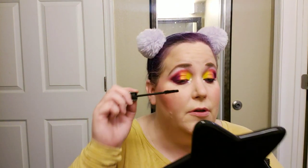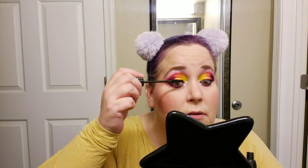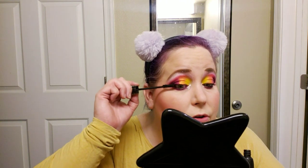So I'm just gonna put on some mascara real fast, and then we will get to the lip color. And I have no idea which one I want to wear. I thought I wanted to wear the red, but I might try on the pink or the orange. The orange looks like an everyday gloss. Maybe I'll try them all.